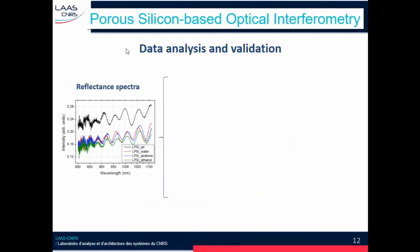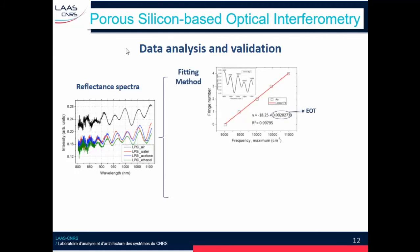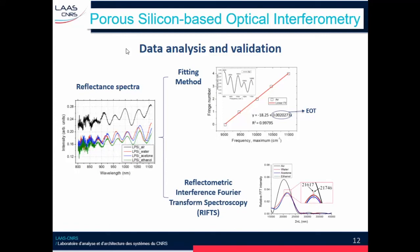So after doing the measurement, we needed to analyze the data. And at first, we used two different methods to do this analysis. The first being the fitting method, which uses the relationship that I showed before between the refractive index and the position of the peaks, with the refractive index of the layer, to find the refractive index of the fluid. And then we also used reflectometric interference Fourier-transform spectroscopy, where we do a fast Fourier transform on the reflectance spectra to find the position of the effective optical thickness, which we can relate to the refractive index of the fluid.